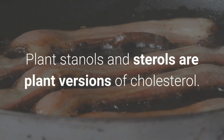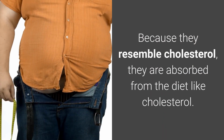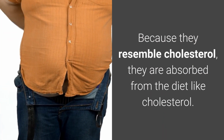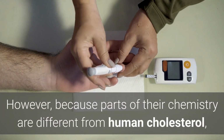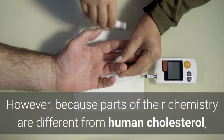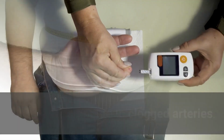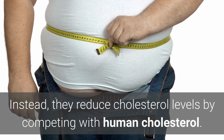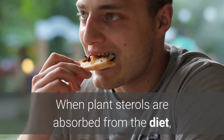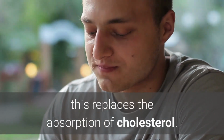Plant stanols and sterols are plant versions of cholesterol. Because they resemble cholesterol, they are absorbed from the diet like cholesterol. However, because parts of their chemistry are different from human cholesterol, they do not contribute to clogged arteries. Instead, they reduce cholesterol levels by competing with human cholesterol. When plant sterols are absorbed from the diet, this replaces the absorption of cholesterol.